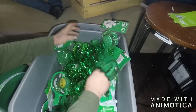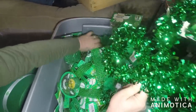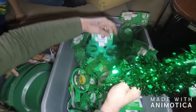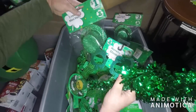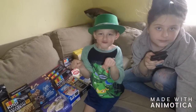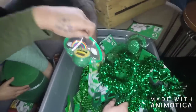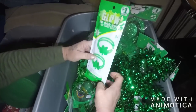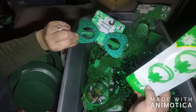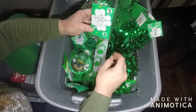Let's see. We got a whole bunch of these wall decor things. Whole bunch of the cool ties. Got some novelty glasses. Some mini party hats. I think there's like three of these. Pot of gold, little jiggly thing. We got some glow in the dark bracelets. Oh, glasses. Cool. And I think this is the only one pack of these.